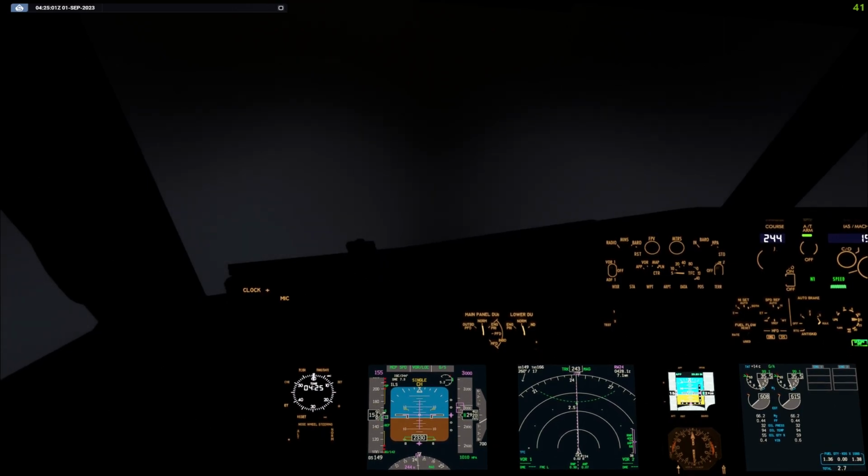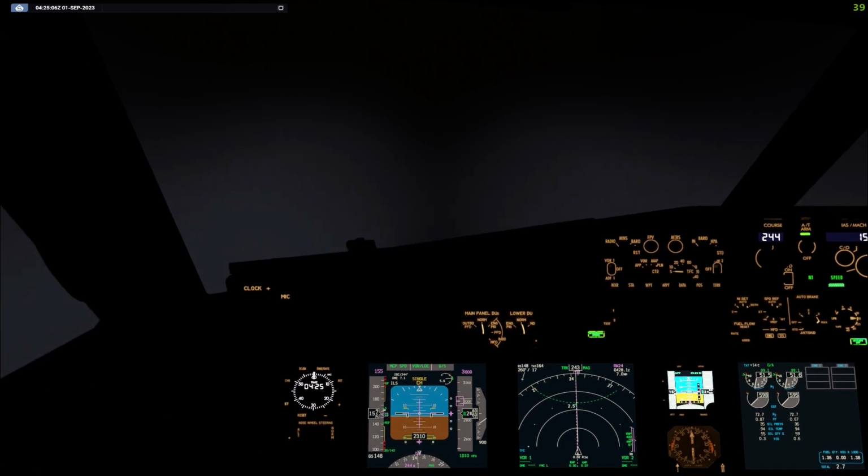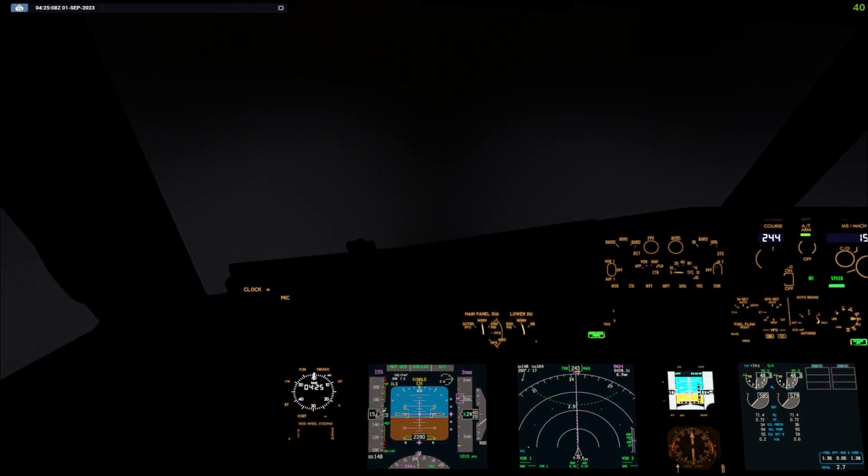Ryanair 12 Papa Alpha, wind 020 degrees at 6 knots, cleared to land 24. Cleared to land 24. Ryanair 12 Papa Alpha.